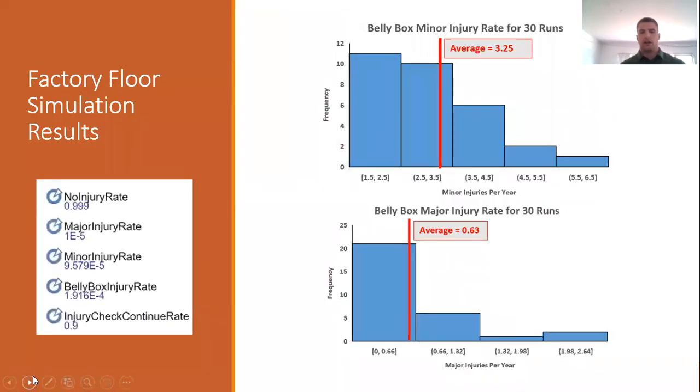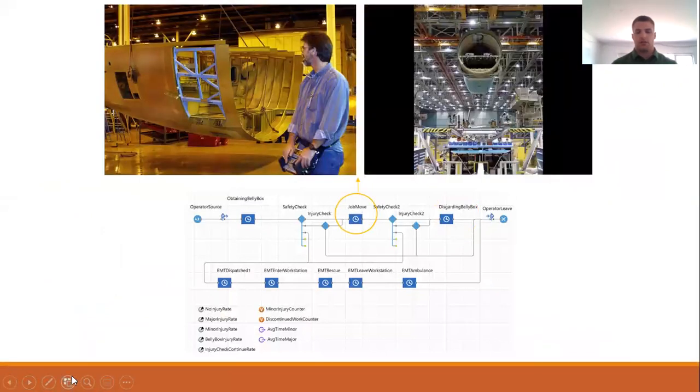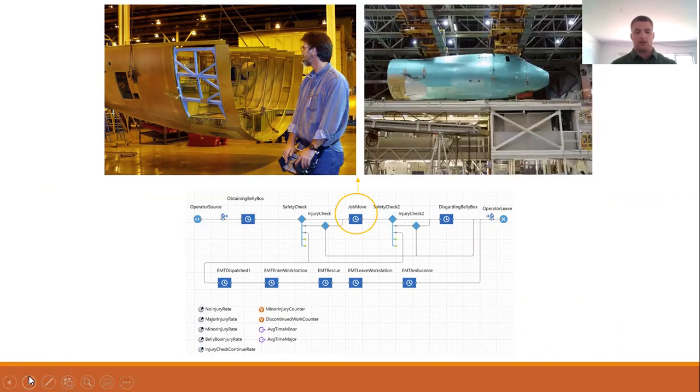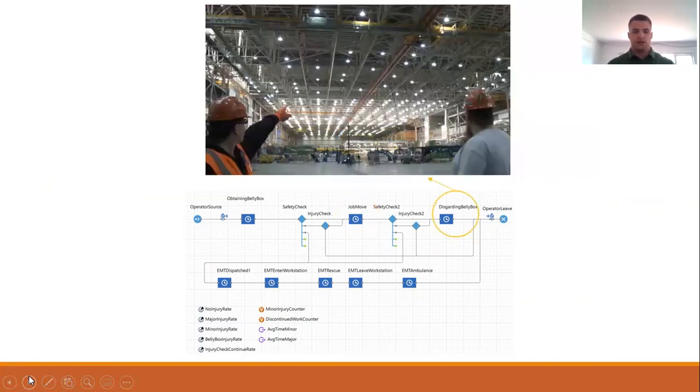Our team created an AnyLogic model to test this workflow of the belly box solution for the injuries. The model starts with the operator going to get a belly box, in which we immediately go to do an injury check. Then the operator proceeds to making his crane moves for his shift, followed by another safety check. Lastly, the operator discards the belly box and ends his shift.